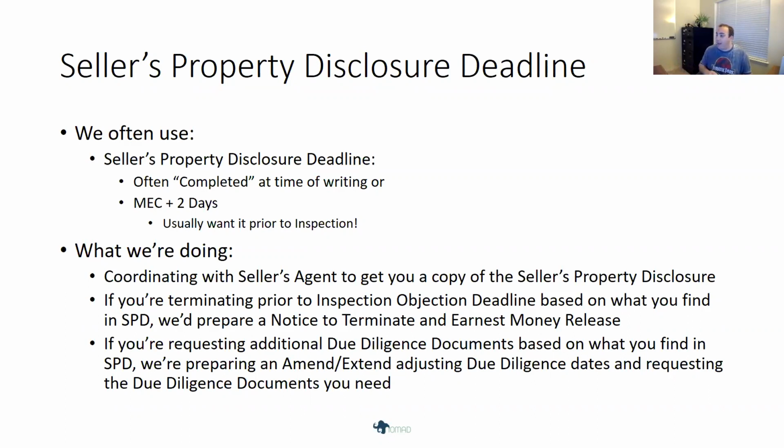You usually want the actual SPD in your hands before your inspection. So you don't want to go and order an inspection, have it be on day 1. You want to say, I get the SPD on day 2. Once I get that, I'm going to need my inspector out there 2 days later or 3 days later, and it's going to be after I got the SPD.